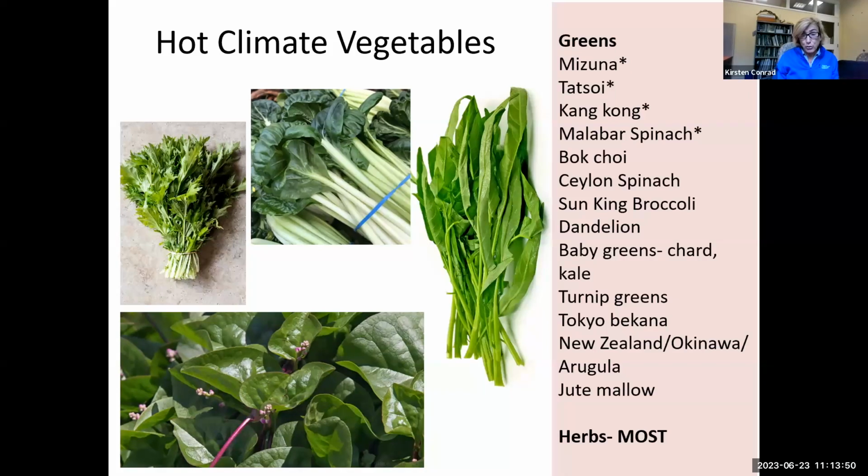The bottom picture, of course, shows the Malabar spinach, which is a green that can be harvested all summer long. Pick the stems, pick the leaves, and of course it has a very highly ornamental, either white or purple fruit, which looks beautiful on the vine. And of course, many of the herbs will tolerate very hot temperatures, and herbs are going to require less water than some of these others. If you have a hot space, try some of these other plants that are out there, okay?